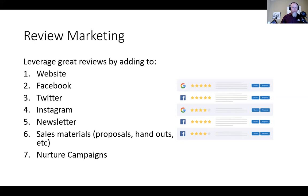Okay. Nurture campaigns. This is one of my favorites. So what are nurture campaigns? Campaigns are simply a way to get people to know, like, and trust you. Okay. So let's say that they filled out a form on your website. You have their email address, right? You have, hopefully, their mobile phone. So a nurture campaign is basically warming them up to know, like, and trust you just a little bit more.